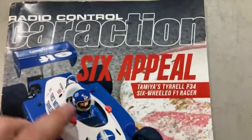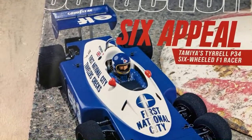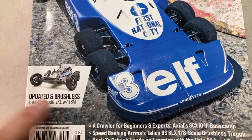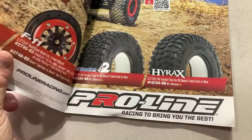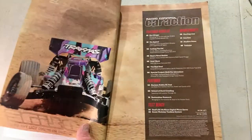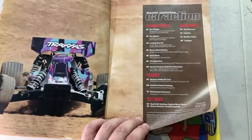All right, so what do we got? This is a Tamiya. I already lost interest. Updated and brushless. Sickening. Let's continue. All right, so we got a crawler. Don't care at all. An old Traxxas, I had one of these. It was pretty sickening.